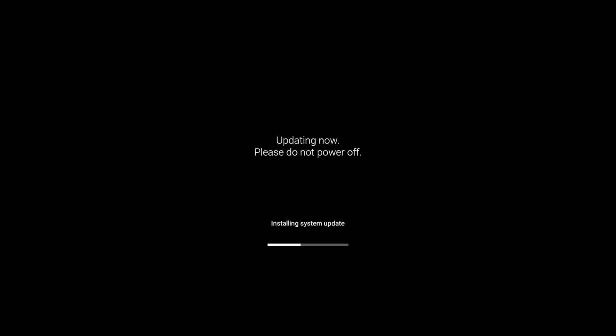There's got to be some documentation of what they're fixing. But as for now, TiVo Stream 4K is doing an update. Like I said, this was kind of impromptu. Didn't catch it from the update screen, but it grabbed it, started doing a reboot, and here we are. So I'll go ahead and fast forward the video till it's done.